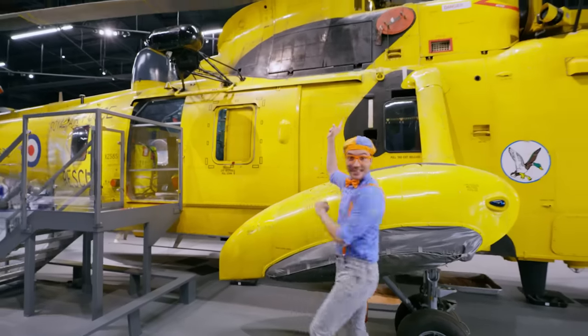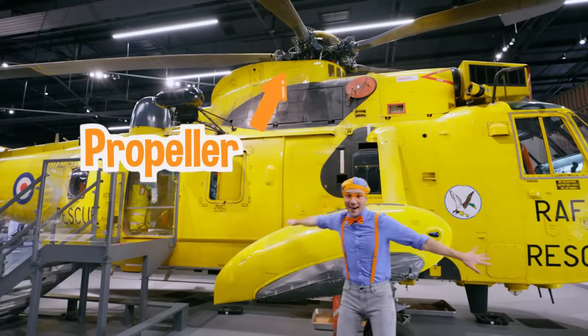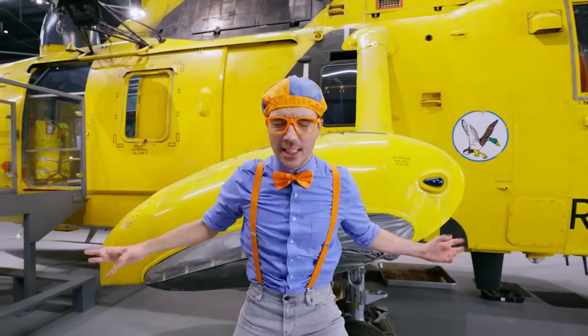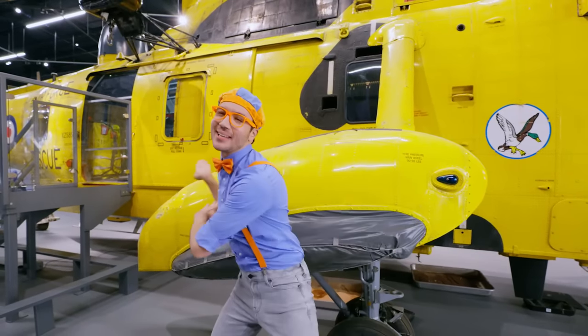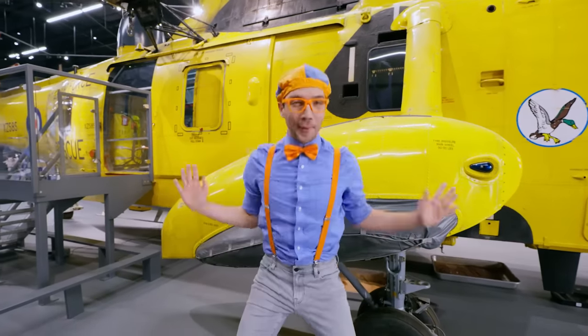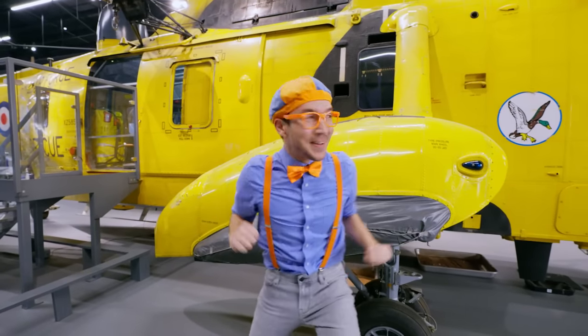Wow, you see up there? Look, it's a really big propeller. Whoa! Woo, yeah! A propeller on a rescue helicopter is so strong and so fast, so it can go through any kinds of weather. If it's really windy, or really rainy. It'll be able to make it through the storm.